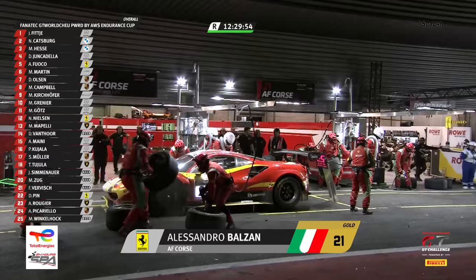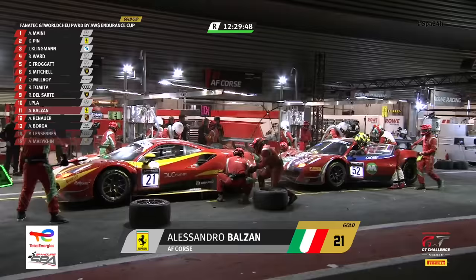Alessandro Bazan comes into AF Corsa, followed by the 52 car. Now, these cars stopped at the same time, same back channel last time round.